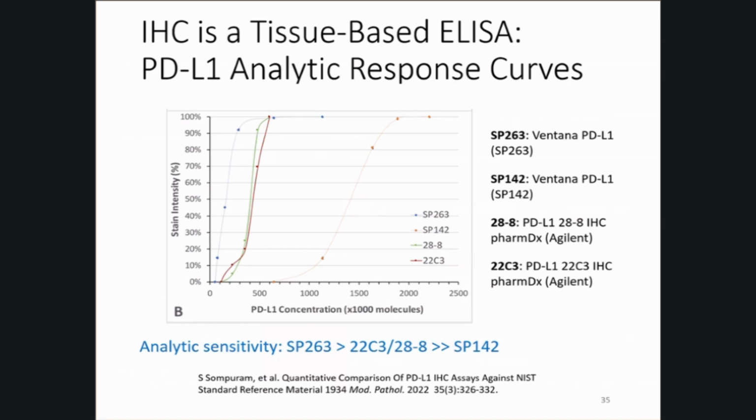You can develop analytic response curves to immunohistochemical assays, and these analytic response curves relate the analyte concentration to the stain intensity. And we've got four analytic response curves here. These are four analytic response curves generated to four different FDA-approved PDL1 assays. Analytic response curves that are shifted to the left show more signal for a given analyte concentration, and analytic response curves shifted to the right are characteristic of assays that show less signal for a given quantity of analyte.